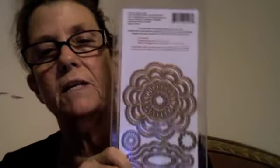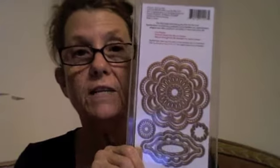So I went to Joann's first, and they had this Nestabilities die, and their Nestabilities were 50% off. So I got this for 50% off plus an additional 10% off. So I got that. I think that's all I got there. Oh, and I got some paper.